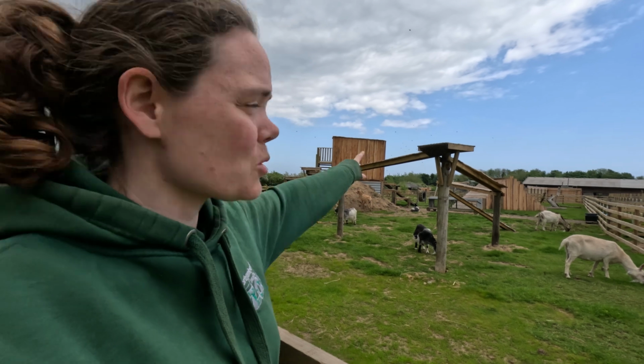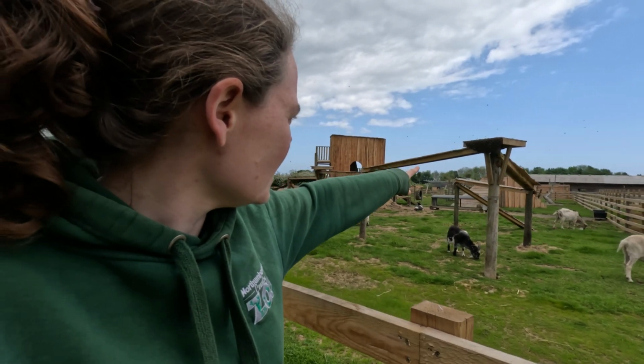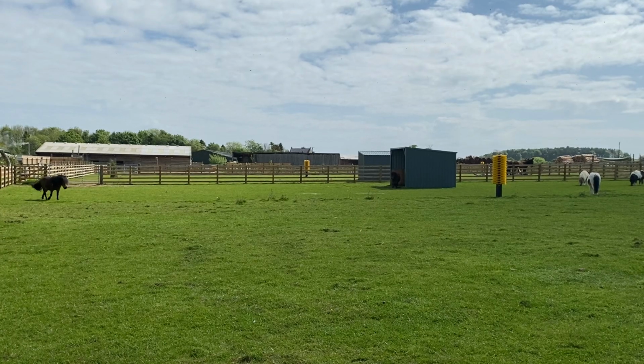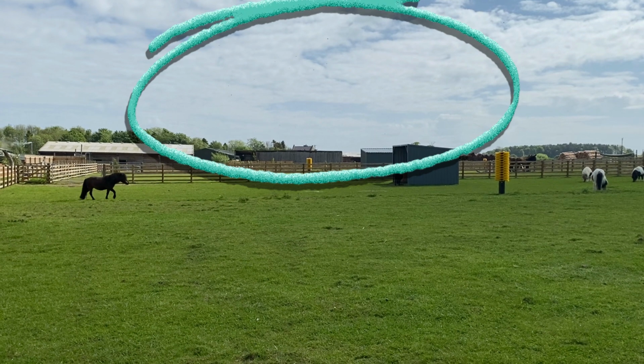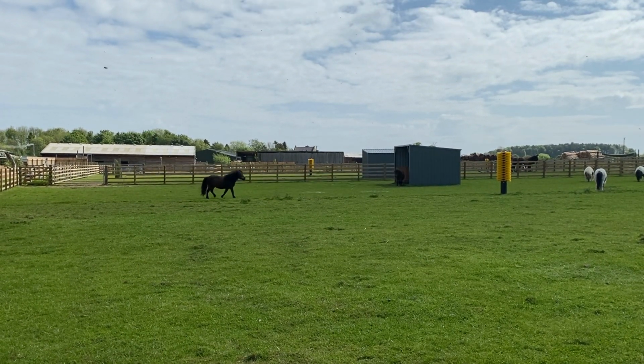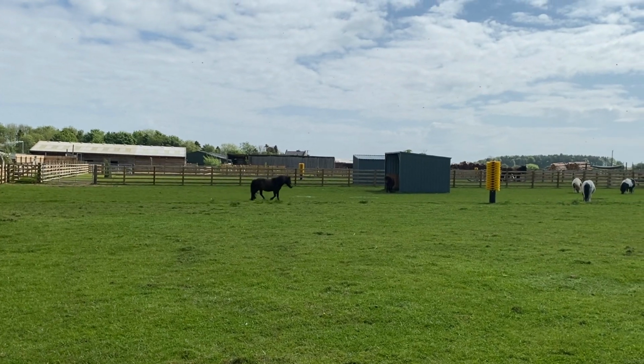So we've got a swarm that has settled on top of the highest goat platform. As you can see, the goats are not particularly fazed. This swarm first appeared over the top of the domestics paddocks when we noticed it, and it slowly started moving towards the goat paddock before settling on the tallest platform.